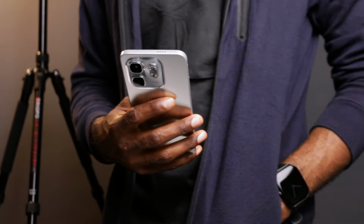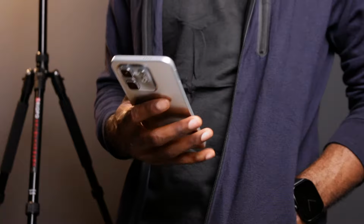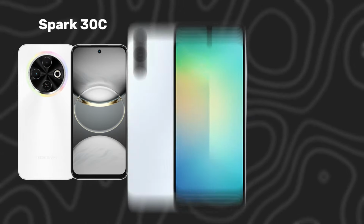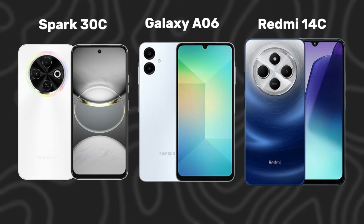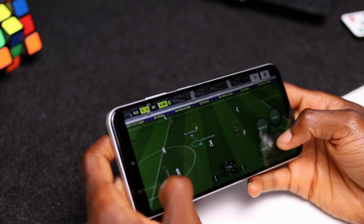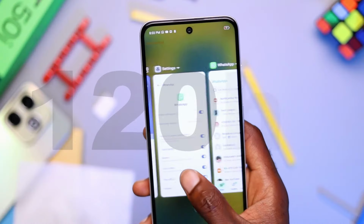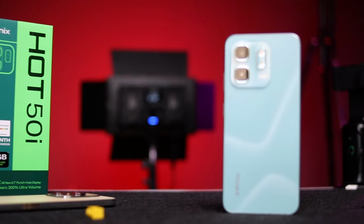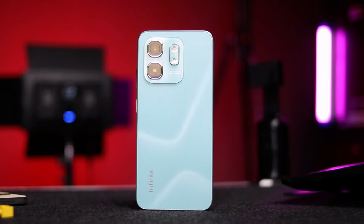And out of all the entry-level smartphones released this final quarter of 2024, the Infinix Hot 50i is kind of my favorite among the likes of the Tecno Spark 30C, the Galaxy A06 and the Redmi 14C I reviewed earlier. The Infinix Hot 50i brings some improvement from what we got on its predecessor, the Hot 40i. Features such as the latest Helio G81 processor, 120Hz refresh rate, the better camera system, and that design is something I really like a lot.